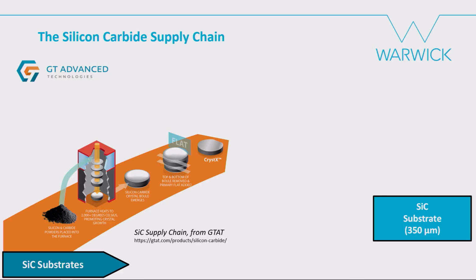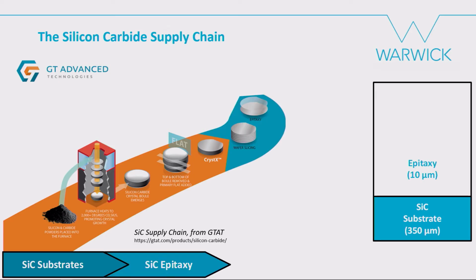And so we start with silicon carbide powder in the bottom left-hand corner. We put it into a high temperature furnace at 2000 degrees or more to form these large balls of silicon carbide. Those balls of silicon carbide get chopped into wafers, and those wafers or substrates are what I would start with in the clean room in producing a silicon carbide power device.